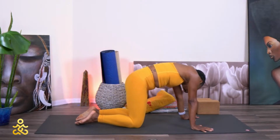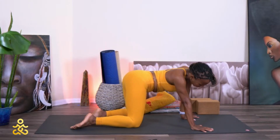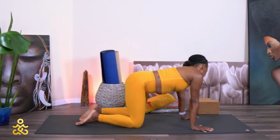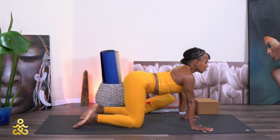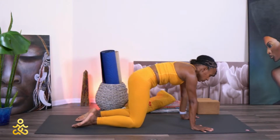And each of us have our own rhythm. There's a distinct rhythm that each of us have. And see if you can find it here. Tap into it here. And then come back to lifted chest and hips. On your exhale, push the floor away as you round.